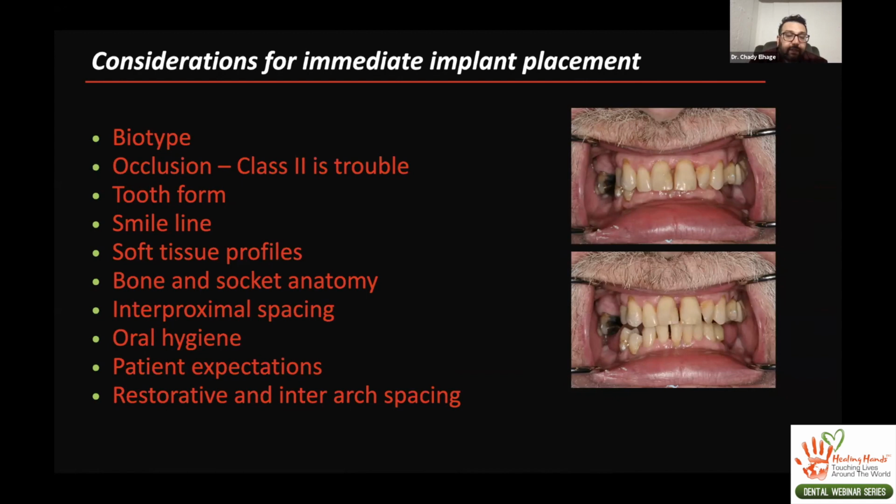Other little things that we take in are your soft tissue profiles. I'll show you some charts and some indexes that we use to score patients to see if they're a healthy candidate or a poor candidate.